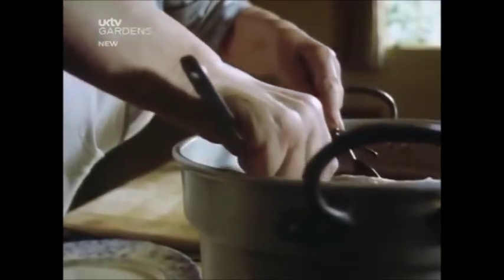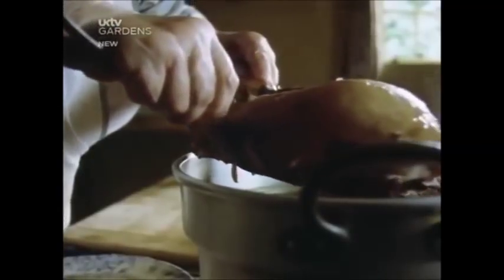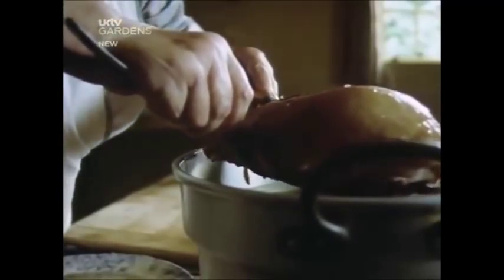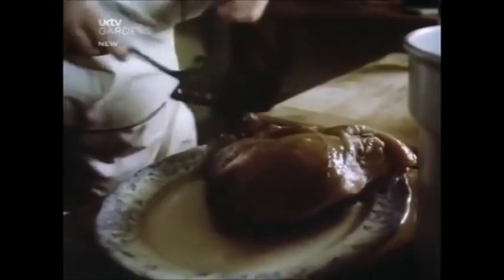We've got half a tongue because we only had half a head, so we've skinned that and we'll chop that up to go into the brawn as well. And with that we also boiled a little bit of shin to give it a little bit more meat, because pig's heads are very, very fatty, so they're very rich, so you have to put something else with them to try and make it more digestible.